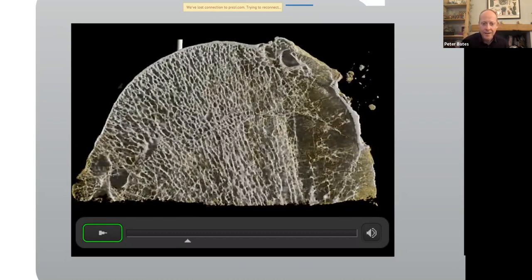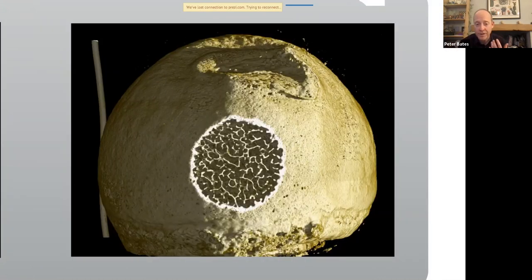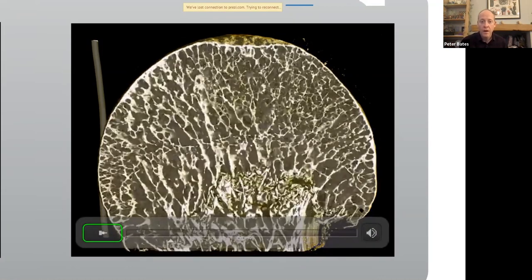All right, next up, I'll take you to this one. Same thing. This is a femoral head taken from a patient who has osteoporosis. There are two things to notice. Number one, look at the individual trabeculae. Do you see how they're much, much thinner than the other ones? But the other critical element is to notice there are big holes, aren't there? There are gaping, great big holes in the bone.